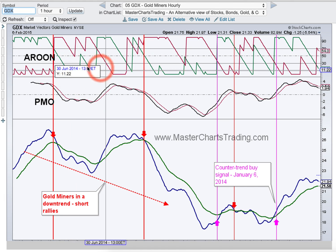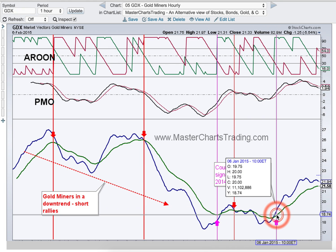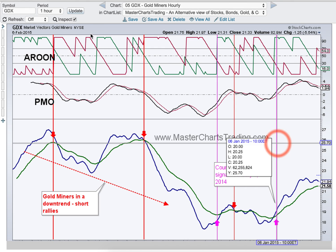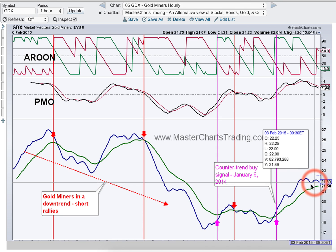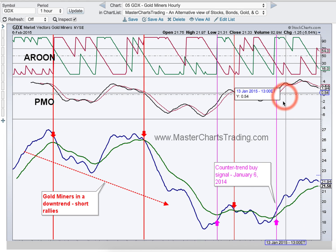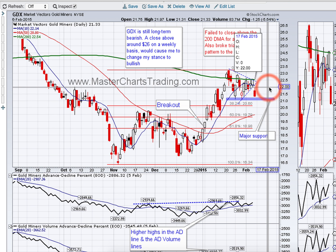So this is just the same thing. What I want to show here is that we had a counter trend bounce on January 6th, but not yet a short signal in GDX, Market Vectors Gold Miners. We didn't yet have a short signal, but in the next chart I'll show you what I mean when I say that gold and gold miners are like brother and sister, sort of.